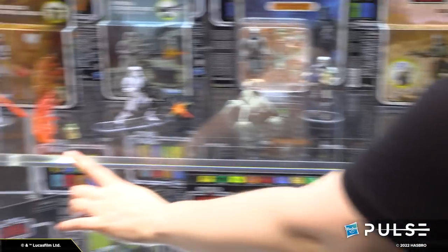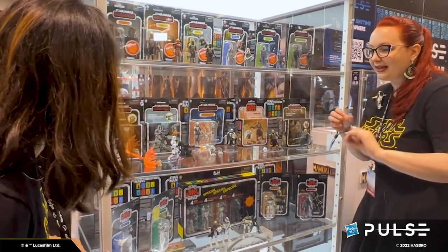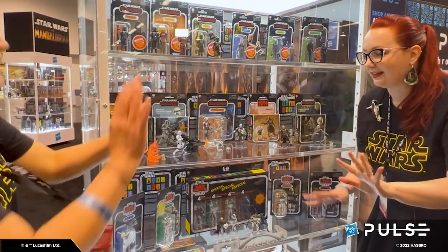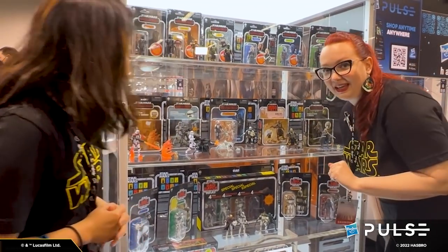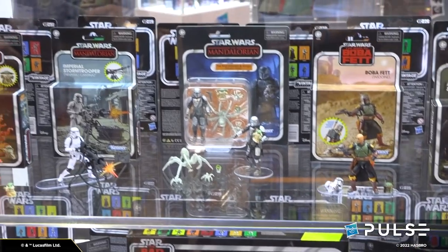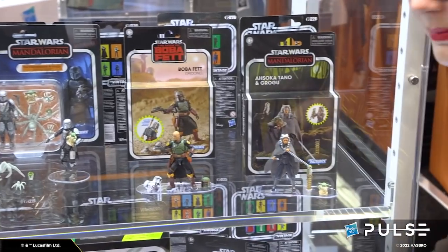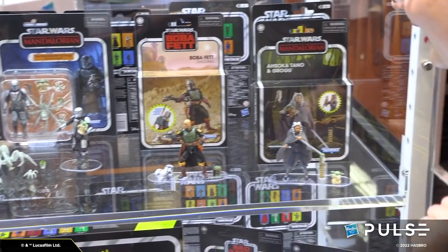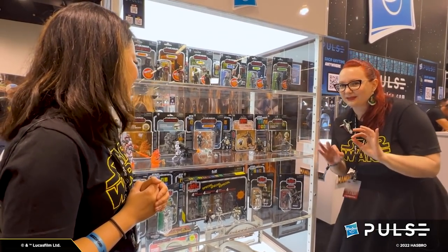Everything from this flame trooper, sort of incinerator trooper, kind of, blasting, and Grogu deflecting the flames. He's using the Force. To this new E-Web cannon, which is awesome for your trooper lineup. Of course, blasting those spiders on Maldo Kreese. And then our new amazing characters from the Book of Boba Fett and the Mandalorian. This Boba from Tatooine and this Ahsoka with these awesome little details.